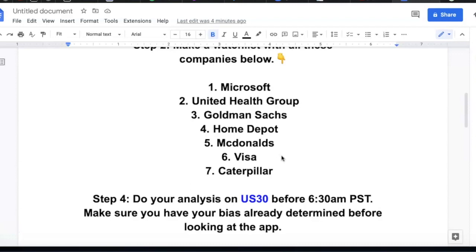With me, I'm showing up to the markets at 6:25 a.m. PST. I'm giving myself 5 minutes to do my analysis and see whether I think it's going to be a good long or a good short for the day. And if I don't see my setup, I'm going to wait for the next candles to open up. So do your analysis on US30 before 6:30 a.m. PST. Make sure you have your bias already determined before looking at the app. Now, I think that this is true, but I do not think that the data is going to show on the app till after 6:30.